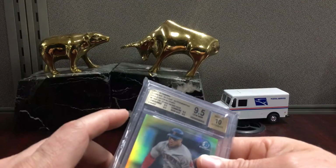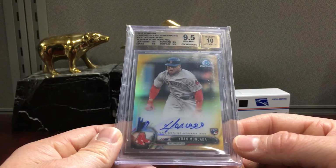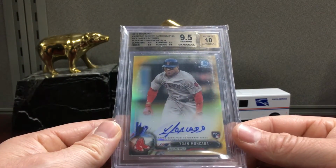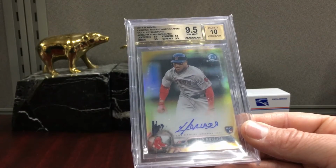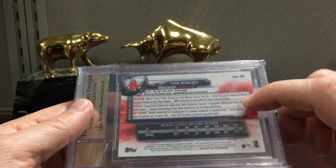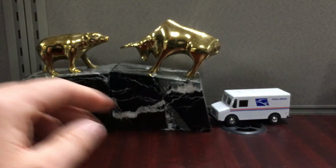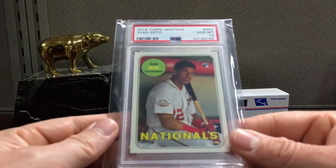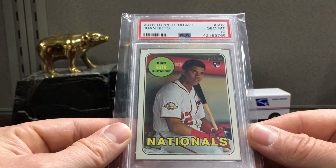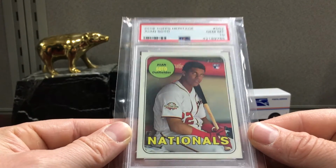Here's another Moncada. So this is a Moncada Mail Day. So this would be the Bowman Chrome. I'm trying to think if this is the variation one, because he's in the Red Sox uniform. I think it is. So gold refractor to 50. It's the auto. And then Soto Heritage. That's a cool one. These sit around $20 shipped even, so you can get a pretty good deal on a Soto Heritage.